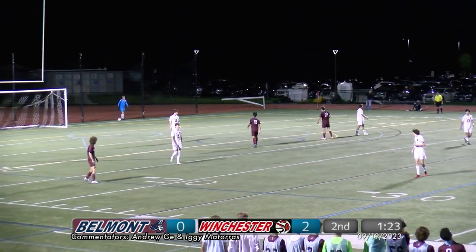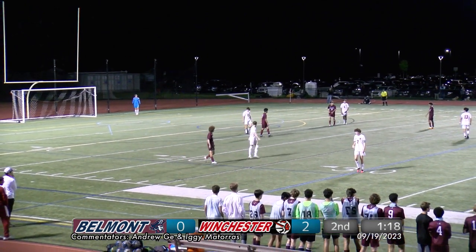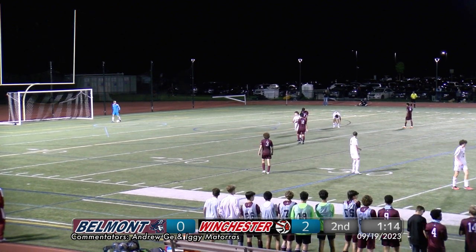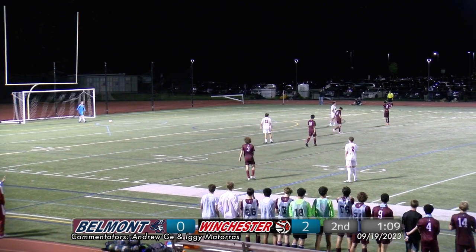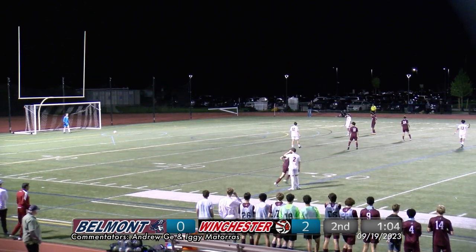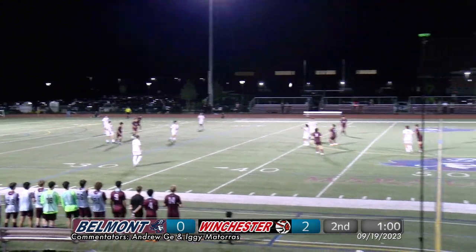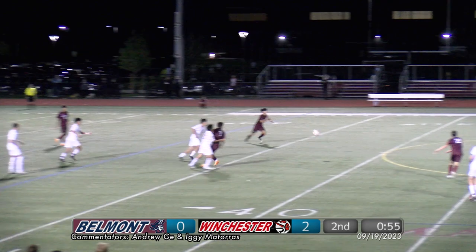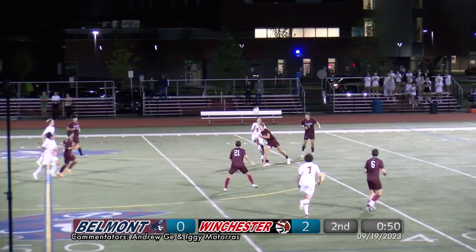And with time winding down, you have to wonder, is Winchester's lead secure or will Belmont find a miracle victory here with probably around a minute remaining? This reminds me of the time when Rodrygo from Real Madrid scored 2 goals in 1 minute in the Champions League final against, Champions League semifinal, my apologies, against Manchester City. Seeing something like that today would be one of the best moments that you would ever experience as a commentator. I've commented many good games on my day, but moments like that are really, truly special.